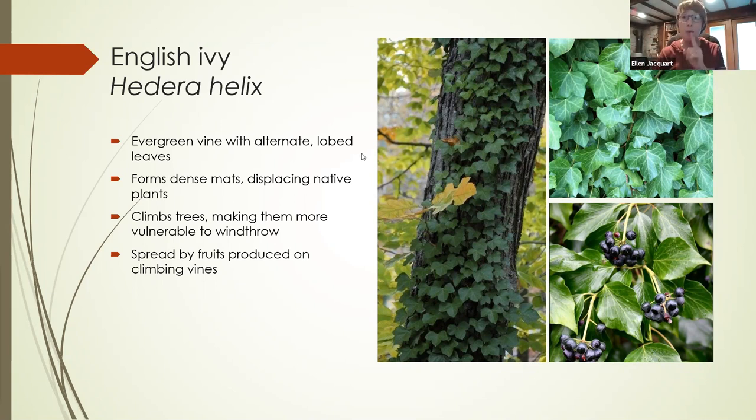And like winter creeper, this species is spread by fruits that are produced on climbing vines. Now, this is what the fruits of English ivy look like. And you may be saying, I have never seen English ivy have fruits. Well, they only produce those up in the canopy of the tree. And so often you don't see it happening, but indeed they do produce these bluish black berries, which birds eat, just like birds eat the fruits of winter creeper, and then they spread them to other areas.